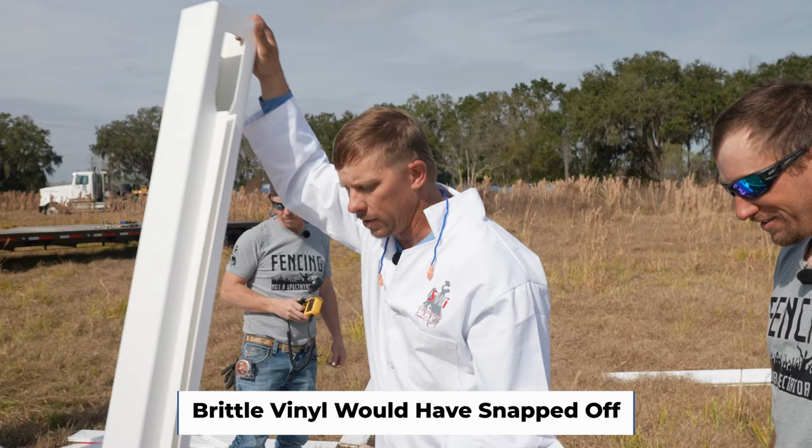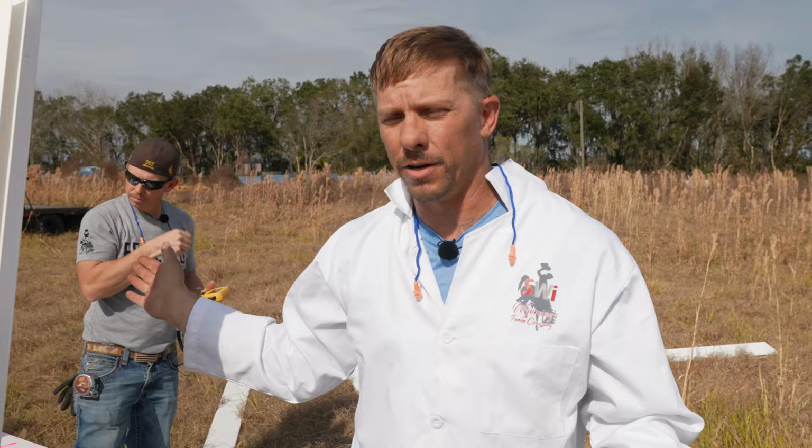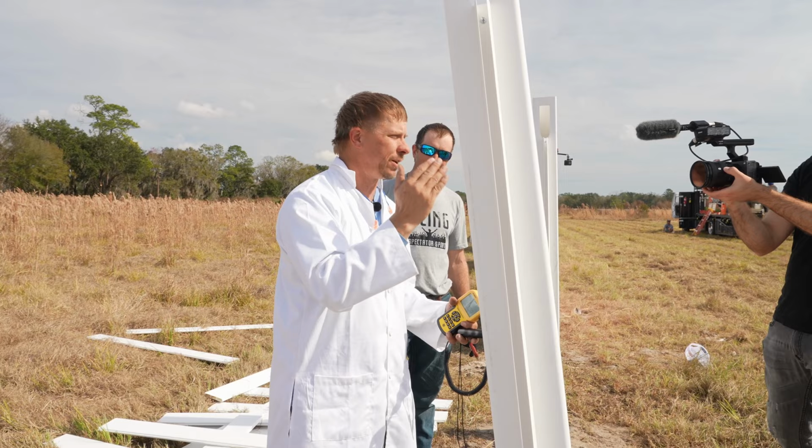So wind direction makes a huge difference. The minute he starts kicking that rudder and changing how the wind's blowing and which direction it's coming from, think of being in a neighborhood and you get those swirling winds, that's when everything falls apart. And we start losing fences at much lower wind speeds than when it's just straight on and it's a nice, steady, consistent wind. That makes all the difference in the world.